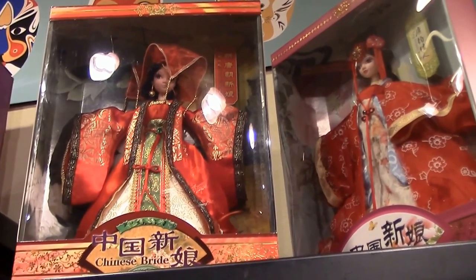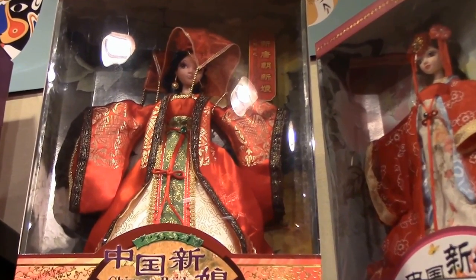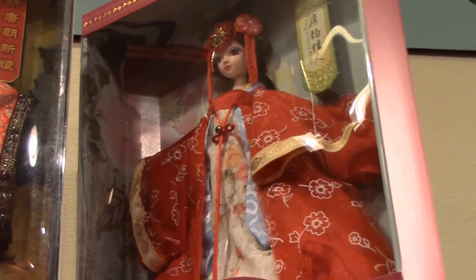So much detail. Look at that one's hair. Oh, how cute is that? They just have beautiful colors in these. Those red ones were stunning. But I do believe that my favorite doll here is this one right here. Oh, just beautiful. Love it, love it, love it.